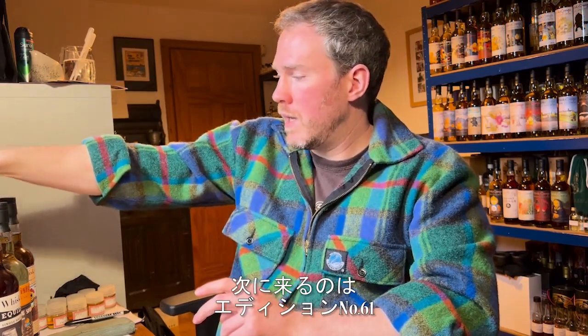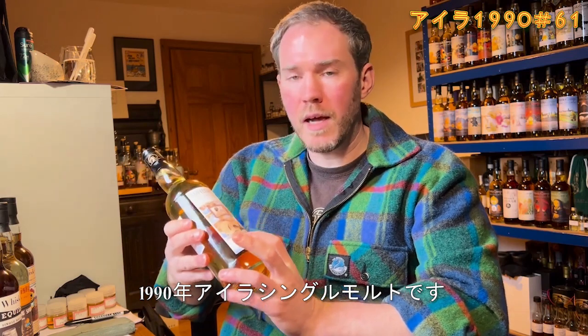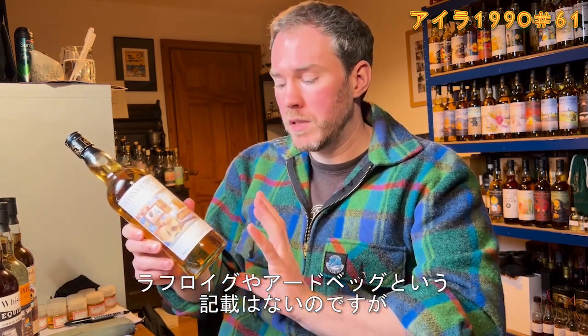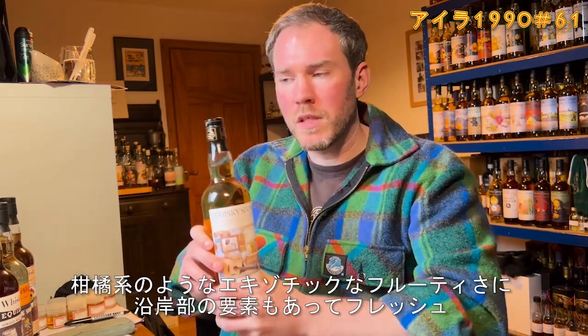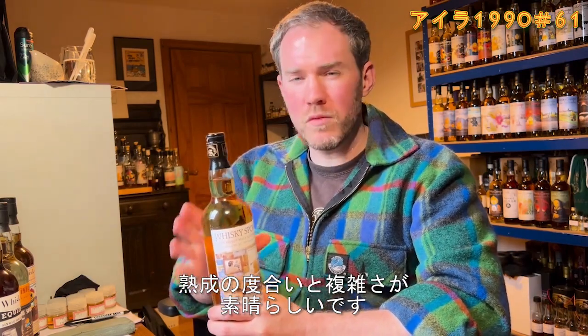After that, we go to Islay, and we have edition number 61. So this is a slightly more serious bottling I did. It's a 1990 vintage Islay single malt. The casks are stated Islay single malt on the documentation and on the cask ends, but we don't know for sure. I'm pretty sure that it is Laphroaig though. It doesn't say Laphroaig, doesn't say Ardbeg, but the taste for me can be no other distillery than early 90s Laphroaig. Very, very soft medicinal peat, nice hint of green and exotic fruit, some citrus, very coastal as well, so very fresh, and has a level of maturity and complexity which I think is really beautiful.